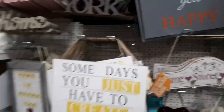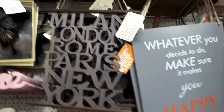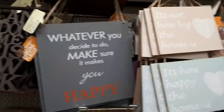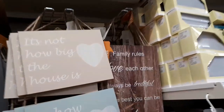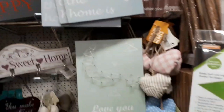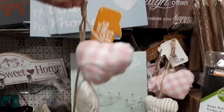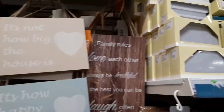So there you've got all your signs. I do like my signs as well, so I love looking at other signs. There's loads of them, really nice, pretty. And they just brighten up the house a little bit. So they've got loads. And then just going down and showing you these little hearts. I thought they were quite pretty as well. I think they're like shabby chic, aren't they?